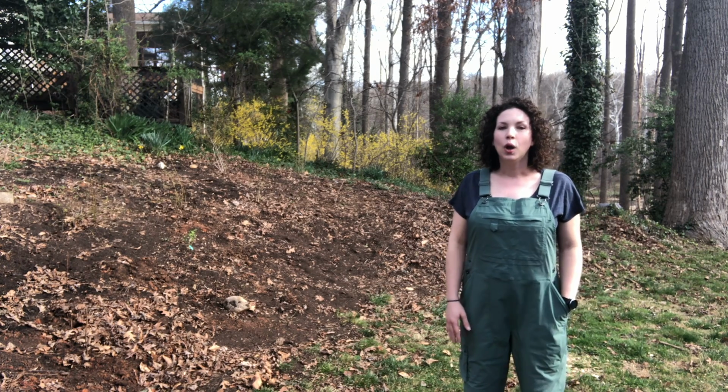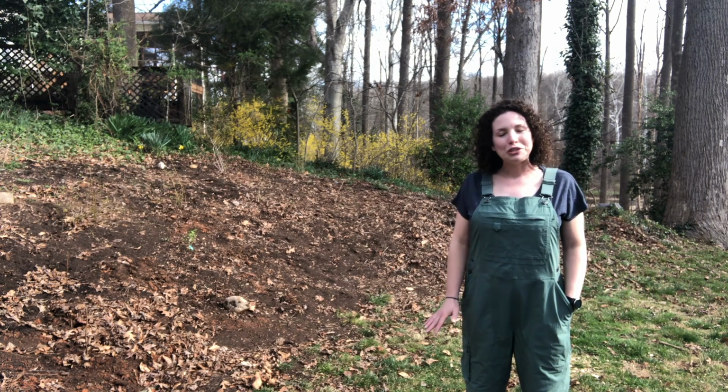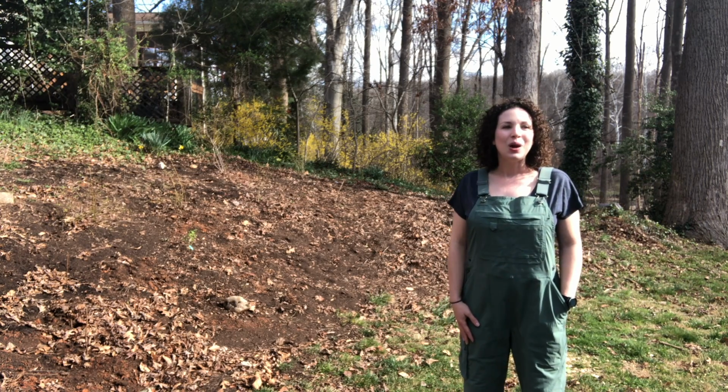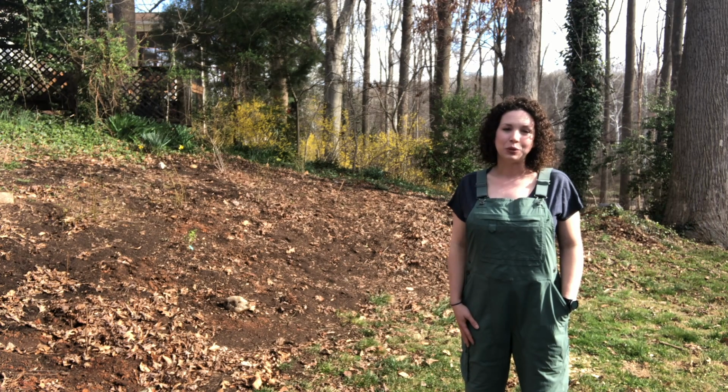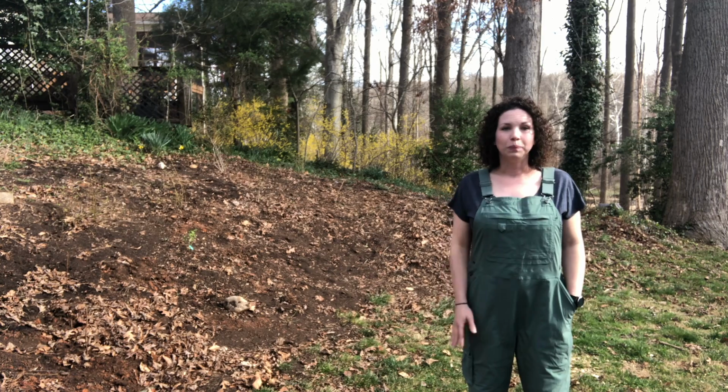So last year, we moved all of our existing blueberry plants back here. Unfortunately, we didn't get to finish the project. We didn't put a fence up or any kind of protection, so we actually didn't get any blueberries. But we're gonna change that this year.